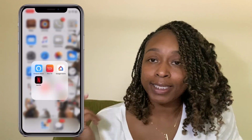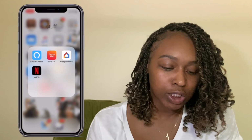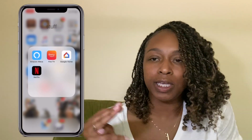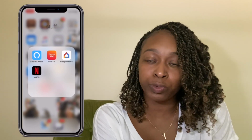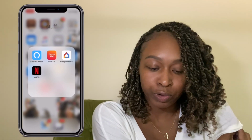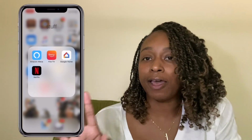This folder is called Stuff. I don't really have a name for it, but it's pretty much my electronic stuff. So Alexa, Fire TV, and Google Home. Self-explanatory. I have Alexa in my bedroom, I have Google in my front room, and then Fire TV in all my rooms, pretty much. And then Netflix.